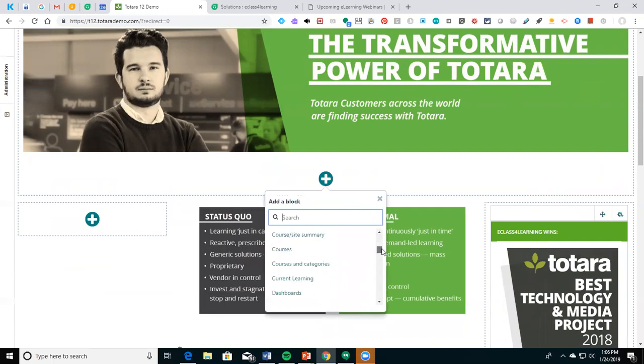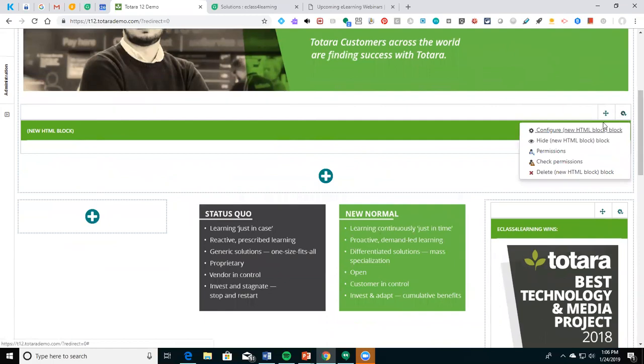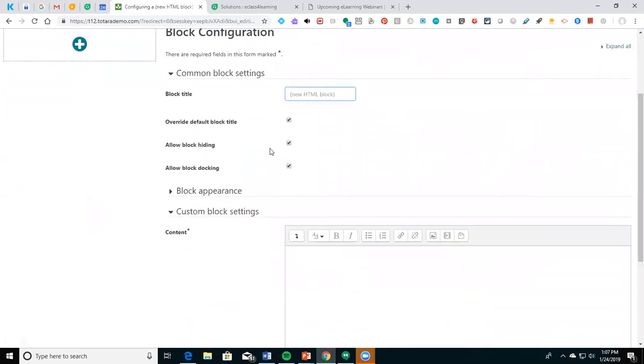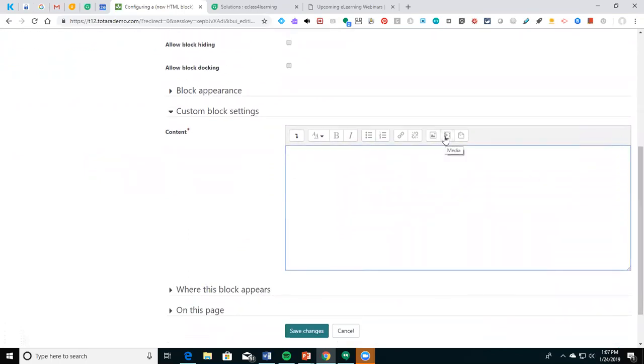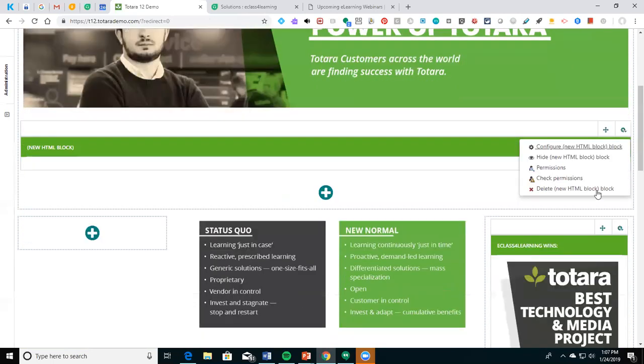So I added an HTML block, which sounds really techy, but basically that means it's an empty block that you can put anything you want in. And then in here, you go to configure, and then instead of saying new HTML block, I actually had it blank so that I just wanted my image. I didn't want anybody to be able to hide it, and I didn't want anybody to dock it. I wanted it to stay there all the time. And then this is where the content goes, and I just uploaded with a picture the image of my banner, and that's what I did. So I'll cancel this, and I'll delete this quick. And that's how I got it in.